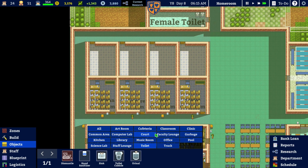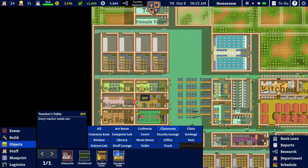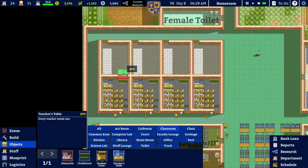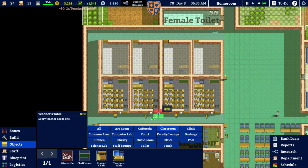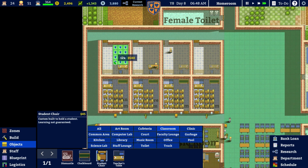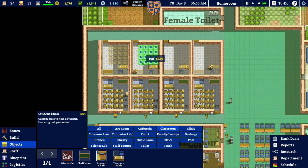So let's go into here, grab ourselves some objects, classrooms. Let's go to, they're in the bottom right, aren't they? In these, they're sort of the room that faces this way. They're oriented like this. So drop those in, get the chalkboards in front of the doors like that. And the chairs where it gets kind of costly. So 720. Yes, I'm not going to be able to do all of them. I'm going to leave it at that for the minute.